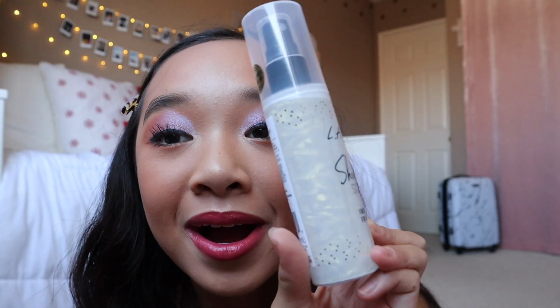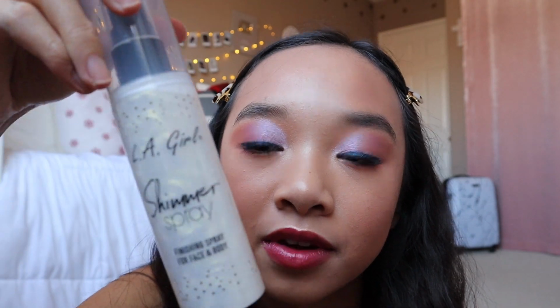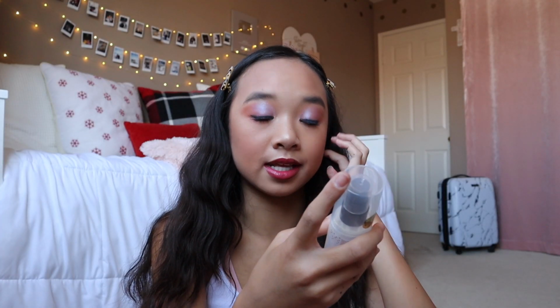Oh wow, okay, I really like this color. And the last step is spray. So I'm using this LA Girl shimmer spray, and guys, look. Oh my gosh. You shake it, and then it gets all shimmery. I think it's super pretty. It says you can use this for your face, your body, and it's a finishing spray. There we go.